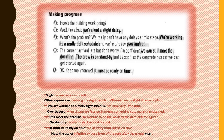And as soon as the concrete has set we can get started again. وأول ما نصب الخرسانة we can get started again ممكن نبدأ تاني المشروع بتاعنا. Letter A. Okay. Keep me informed. طيب تمام بلغني أول بأول.